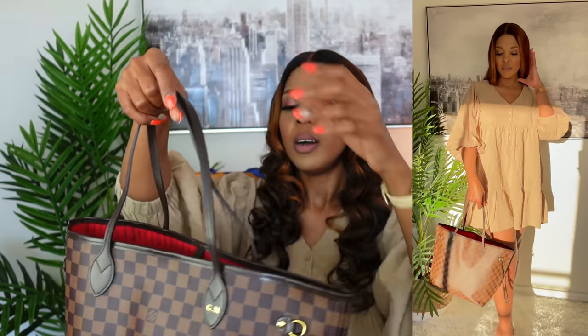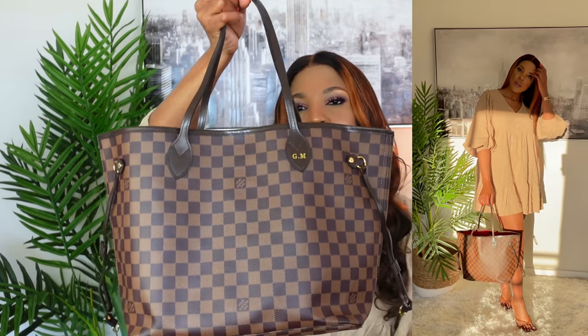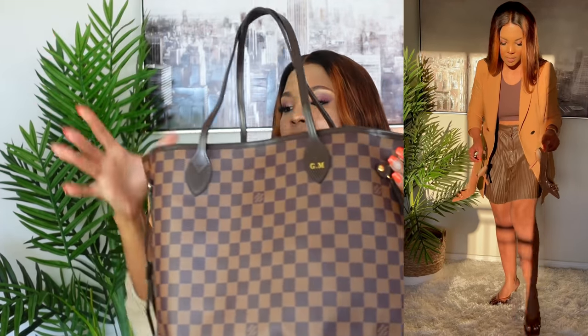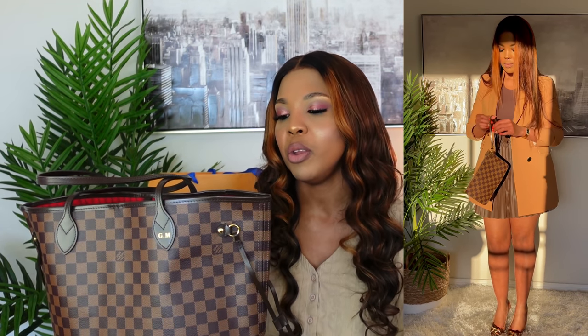And another thing that I love about it is that it's very structured. I thought it wouldn't be structured, but it's very structured. It doesn't look structured. It's not wobbly, as you can see. It really stays in place, and you can put your whole life in here. Literally your whole life can fit into this bag. A perfect tote. I don't use it if I'm going to buy bread. I only use it if I'm doing something cute at the mall, or I look cute and stuff like that. But I have been using it.